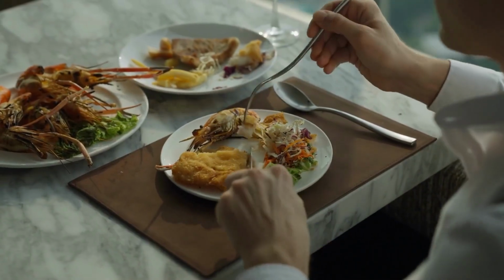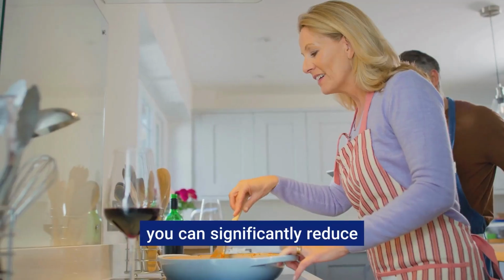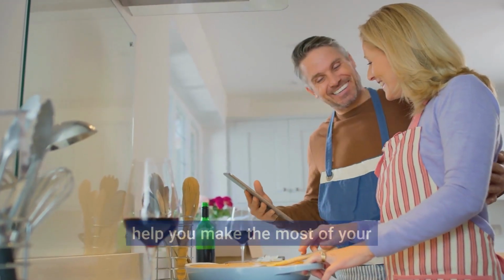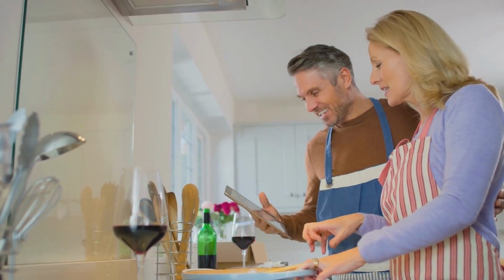Cook at home. Dining out frequently can add up quickly. By cooking at home, you can significantly reduce your monthly expenses. Additionally, meal planning can help you make the most of your groceries, further reducing waste and cost.